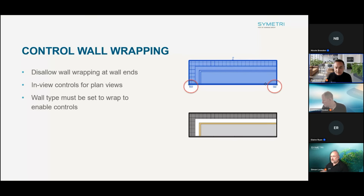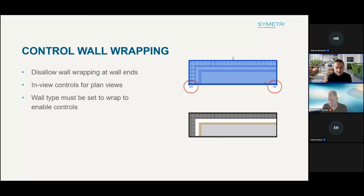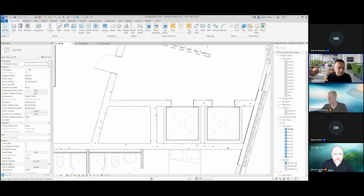And then this is quite a small one, but again, it gives us some extra details. We're able to control the wrapping at the ends of walls. So this is when walls aren't joined, and if the wrapping is already enabled, we can effectively disable it at either end of the wall as we need to. So what I'll do is jump into Revit and show a few things as we're going through. So I'll swap across now.